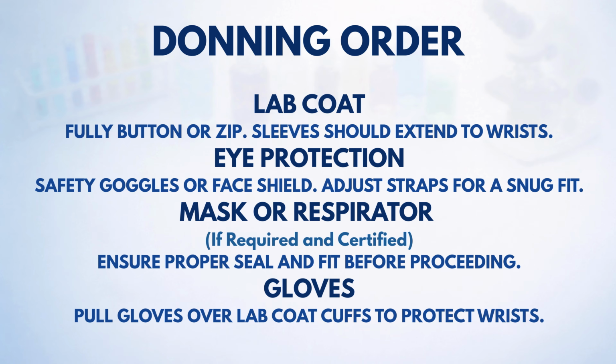PPE must be donned in the following order. Lab coat fully secured with sleeves to the wrists, eye protection adjusted for proper fit, and a mask or respirator if required and certified. Gloves are donned last and pulled over lab coat cuffs to maintain full coverage.